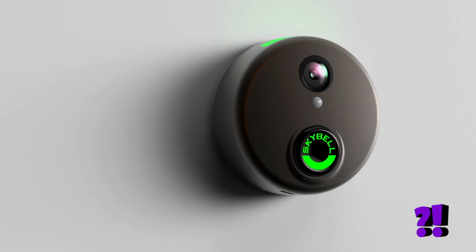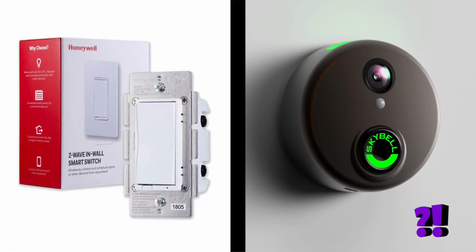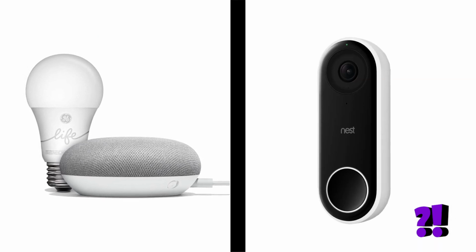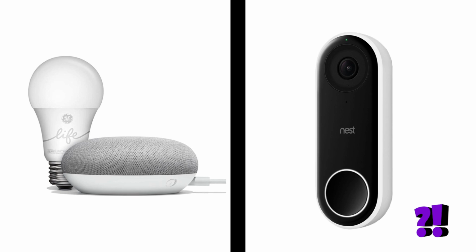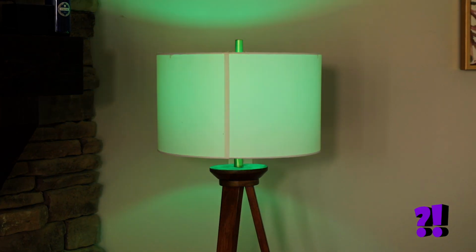If your lights and doorbell are the same brand, it's even easier. You can link devices and set routines right in the main app. For example, Honeywell makes a smart doorbell and light switch that work together. And Google sells a smart lights starter kit made by GE, which would pair easily with a Google Nest Hello video doorbell. Now when you're having a dance party, you won't miss your doorbell and that super important pizza delivery.